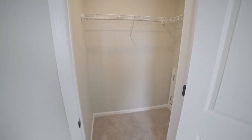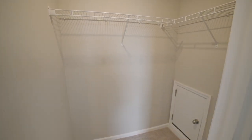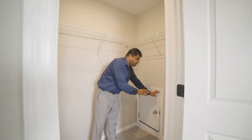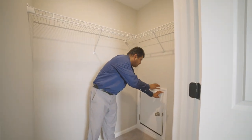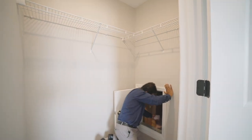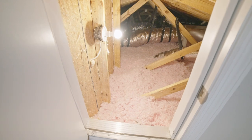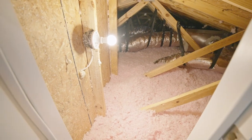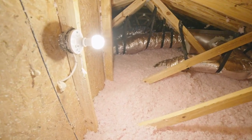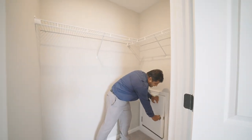So here's what I want to point out. This is your other closet. And the thing that I actually want to point out, this is an entrance to your attic area. One thing that I want to point out is actually this. This is blown insulation, which is actually a good feature. The best would have been spray foam, which Meritage does. But this builder doesn't do that, but at least they don't have that fiberglass that I have seen with some builders. This is still better than that.